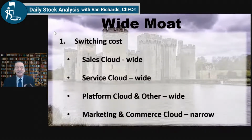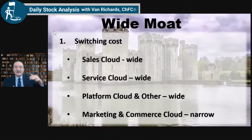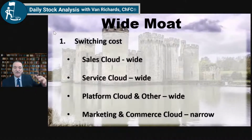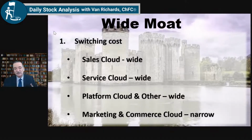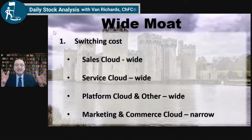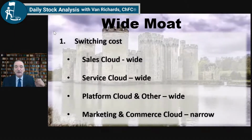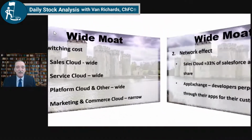The first one is the switching cost. Switching cost for this company, you could break it down into the 4 different types of offerings that they have through the Sales Cloud, Service Cloud, Platform Cloud, and the Marketing and Commerce. And each platform has its own significant barrier between it and its competitors.